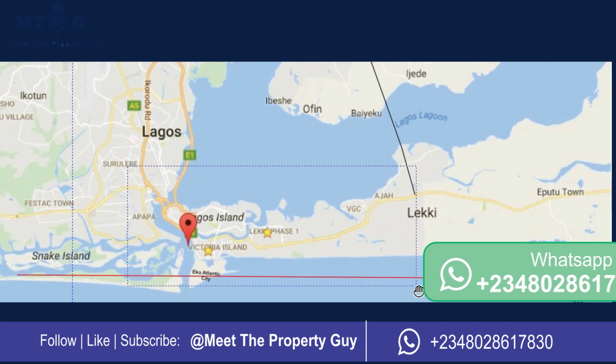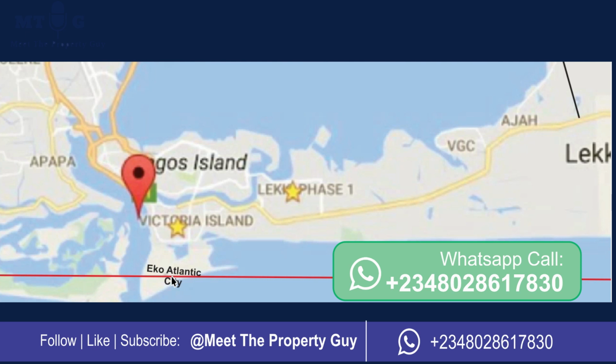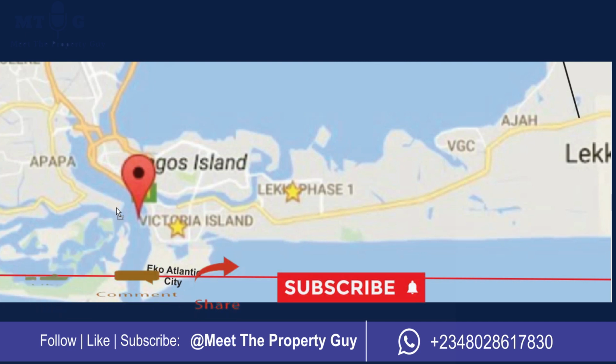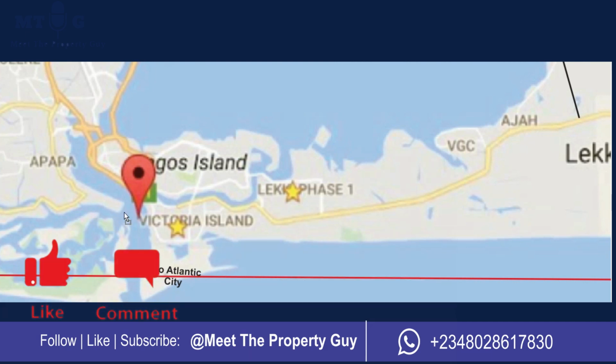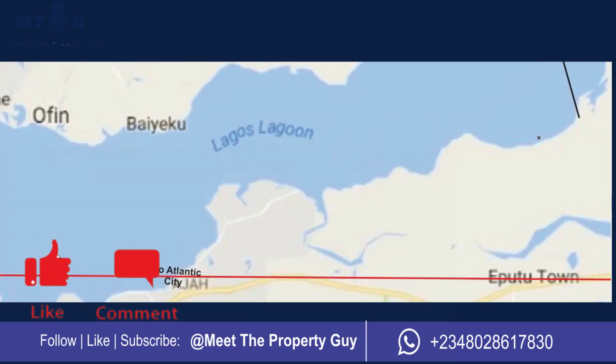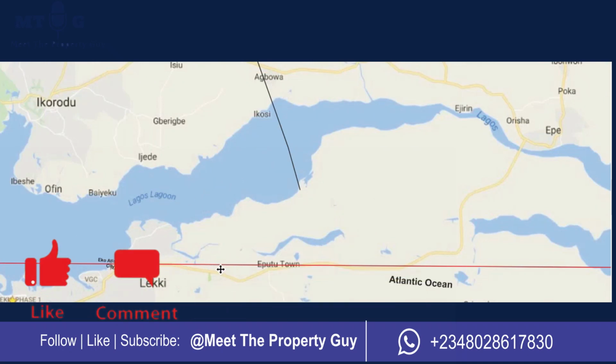Let me zoom in here. This Eko Atlantic City here, this Victoria Island here. Victoria Island also has a lot of waterfronts, because this entire lagoon comes down like this. And then from here you can access into the Lagos Harbour. This is Lagos Harbour. Here is the Apapa Port, and from here you can also access all these different creeks and head into the Porto Novo Creek. So that's just some of the things you get to enjoy around this access.